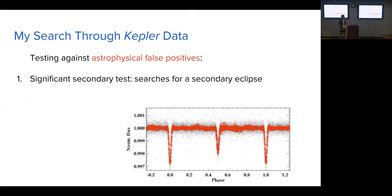In terms of astrophysical false positives, I do look for a significant secondary in the event. The reason is that if it's not a planet passing in front of your star, but actually another star, that star is contributing brightness to the system when Kepler is using its telescope to measure the brightness. When the star passes in front of the target star, it blocks a portion of that light, but when it passes behind your target star, that will also lead to a decrease in the brightness of the system. So typically you'll see one very obvious deep event, but also a second, still very obvious, but not as deep event. This is an indication of a secondary eclipse.